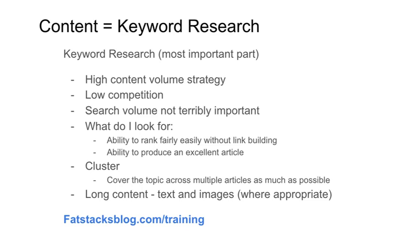Okay, lastly, content generally for me is fairly long. I typically find that 1,500 words will be the minimum, and that's a fairly long article.